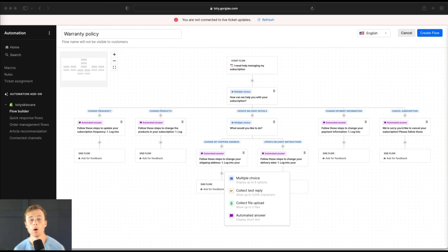But another really great thing to do is just take a look at businesses within your industry and take a look at their FAQ page, and that can give you some inspiration for your brand. Now, if you have a historical backlog of tickets and information, you should be able to aggregate what are the most common questions and then be able to build them in here as well.